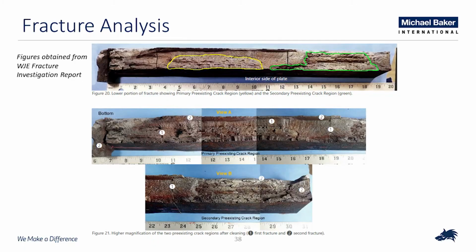Now, just a little bit in the last few minutes that I've got, I want to talk about the forensic analysis that WJE conducted. Again, going back to those 2 very suspicious looking welds, they focused in on that and later determined that these were hydrogen cracks which had formed during the fabrication of the bridge.